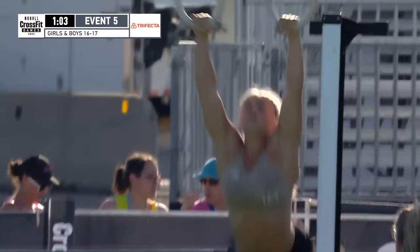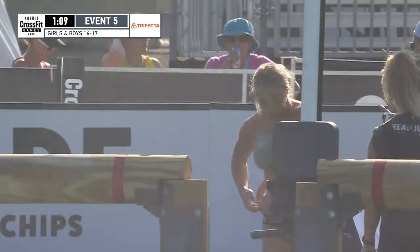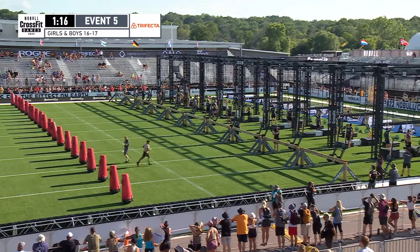You know, I have to say this, even though Trista is sitting 40 points behind Olivia, she has beaten Olivia in three of the four events. There was one event that knocked her down. So I think that we're going to see another great battle between her and Olivia here.